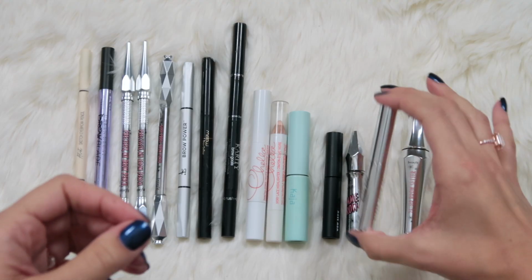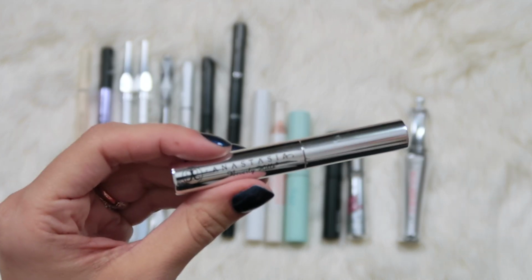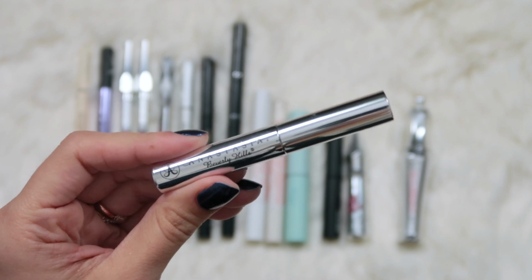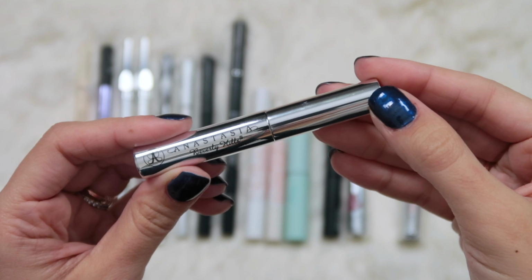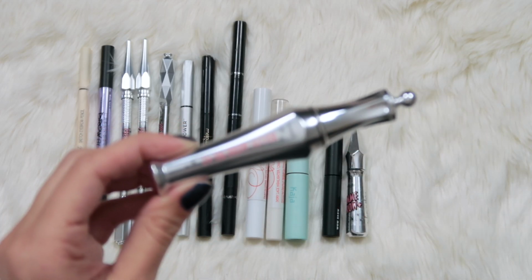I think I also am going to declutter this little mini version of the ABH brow gel. I've had this for freaking ever. This thing probably is like 2 years old. And I do have another clear brow gel in my collection, so I don't really need to hold on to this.